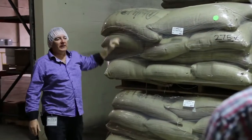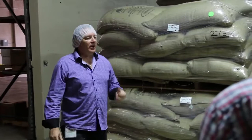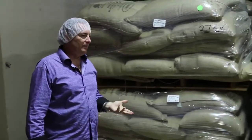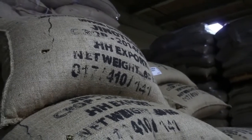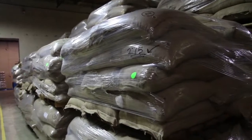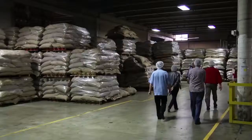So you buy coffee in container loads, and a container load contains 41,000 pounds of coffee, okay? So a container load is probably what you see right there. So you can imagine we've probably got about 1 million pounds of coffee sitting right here on the floor right now, okay?